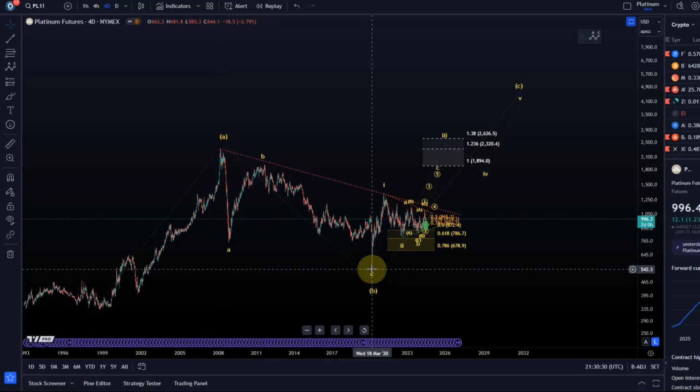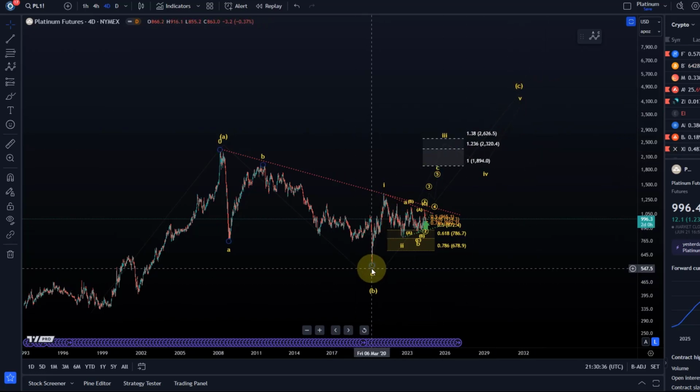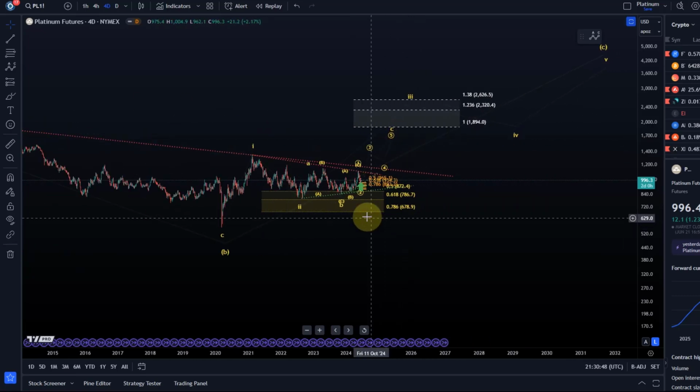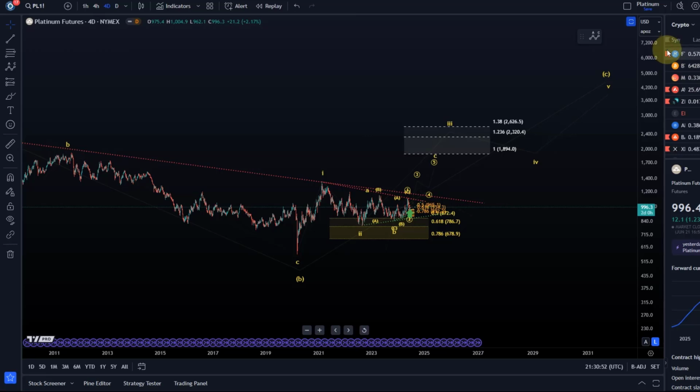We have a B wave correction into the March 2020 lows, and I see this rally now as a C wave, which started in March 2020 at around 560 USD. We rallied quite substantially above $1,300 into the 2021 highs. And the problem is why this is a C wave. It could be a 1, 2, 3 and so on, but I consider this a C wave because this rally looks like a 3-wave move.